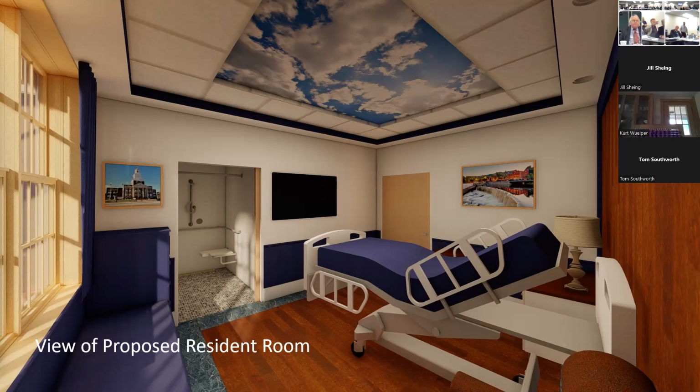This is showing what looks like one bathroom per room per resident. Is that the case then? Yeah, there's no shared bathroom at all. In this particular scheme, we haven't worked out the exact ratios, but there might be some doubles, just because of how the nursing home operates.